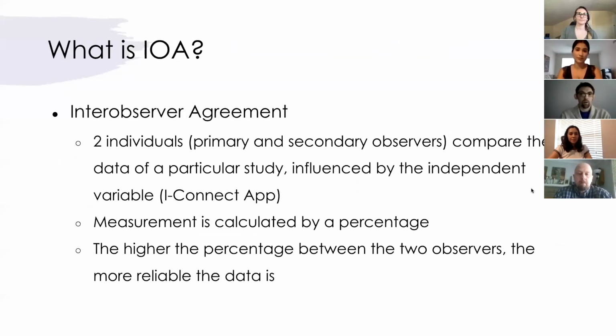All right. So IOA data was collected to see the reliability of the project. So what exactly is IOA data? IOA stands for Inter-Observer Agreement, in which there are 2 individuals, as we talked about for our results. We have one primary observer that takes all the data from that person and collects it. And then there's also a secondary observer for a certain amount of the sessions, but not all the sessions, which I will get into more as the slides go on.